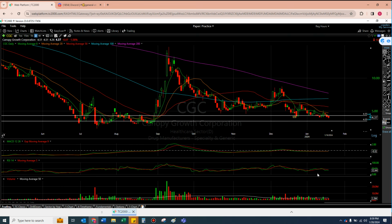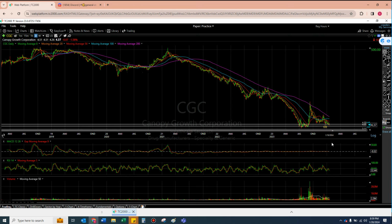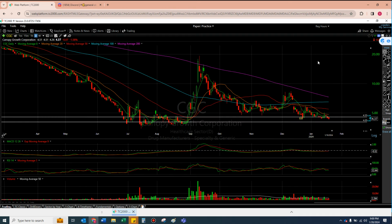So my problem, the one thing I kept saying, okay, and as I zoom out, you can see it. This 405 line is the real all-time low. This 311 was before the split, all right? That's when it was in the 31-cent world. This 405 is the true all-time low line.